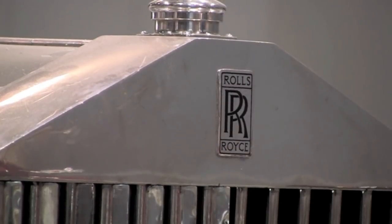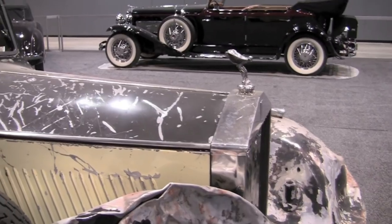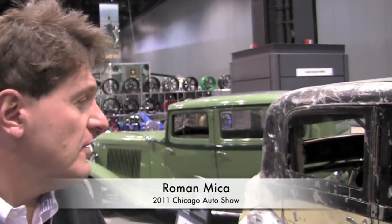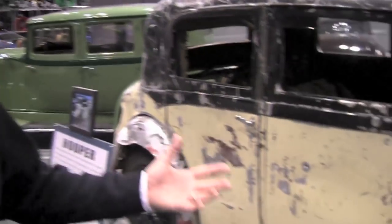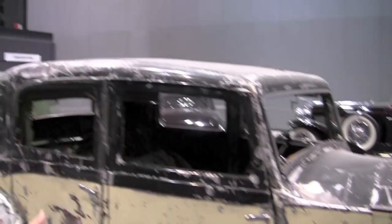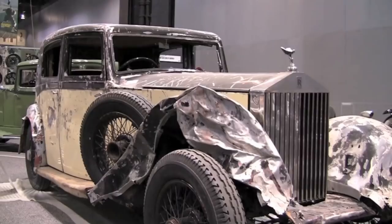This may seem like a strange story, but perhaps the most interesting car at the Chicago Auto Show is this old Rolls-Royce. What makes it so interesting? Well, if Nathan will show you, you can tell that it's been pretty much demolished. And that's because it survived, as you see it, Hurricane Katrina.